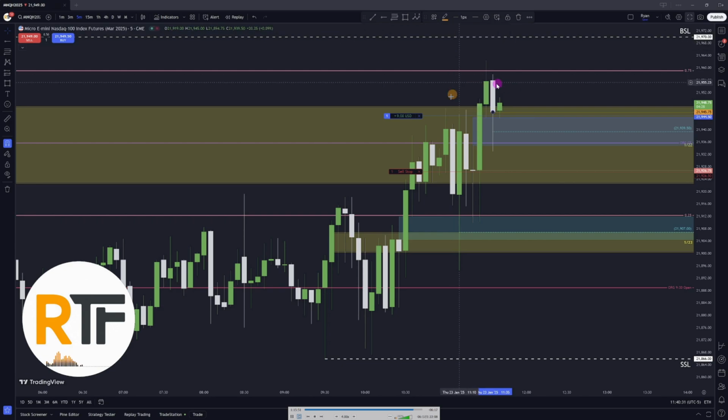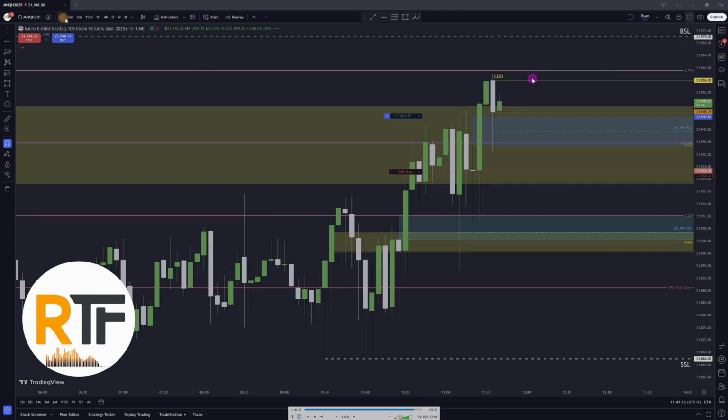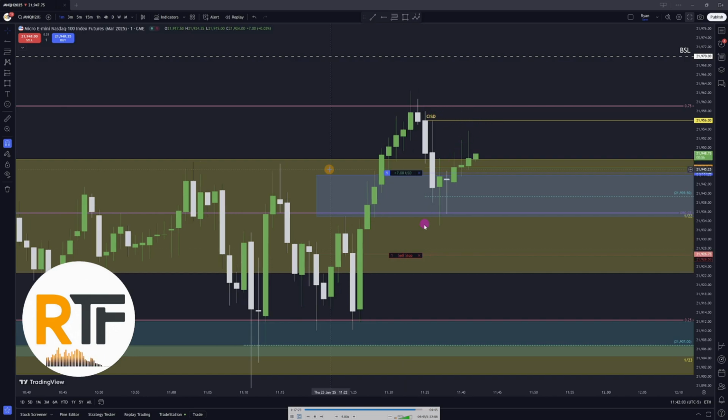So I am marking these out. That is where I want to move my stop loss. If I'm going to move it to break even, a little bit better than break even, I will move it up here. And then I'm marking out the change in the state of delivery on the 5-minute. If it goes above that line, that's when I want to move my stop. So here I am, I'm getting ready. It doesn't go up just yet. And once it hits the change in state of delivery, I want to go ahead and move my stop to break even.